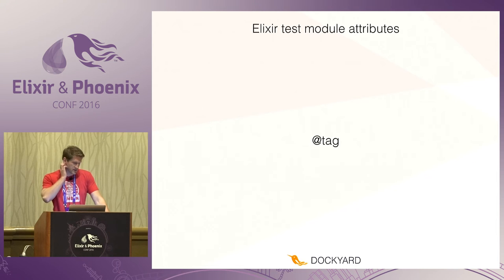So next is test module attributes, and this is something else that I've added to Elixir. You may be familiar with the at tag in your test files.